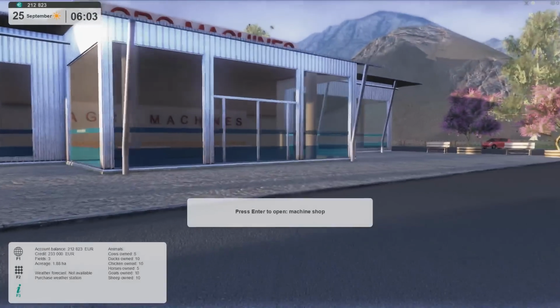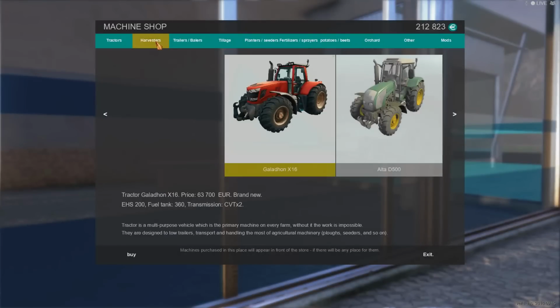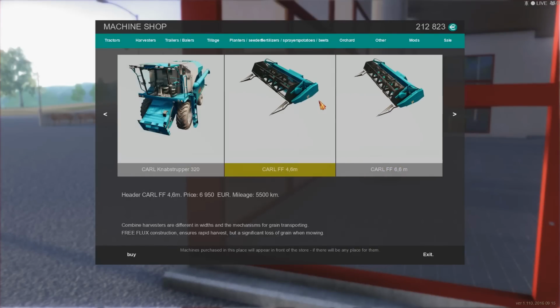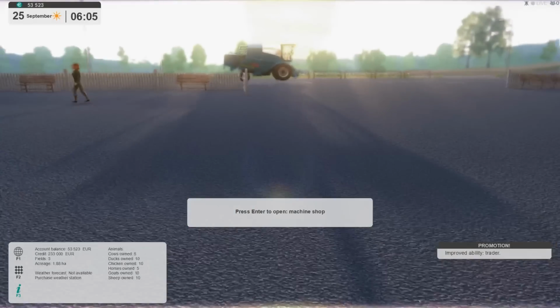All right, let's see. Agro machines. Hang on a second, folks. Does he have the DFs here? No, he's only got the FFs. All right, so we're going to buy, leaving us $53,000. Well, maybe we can buy a larger header.